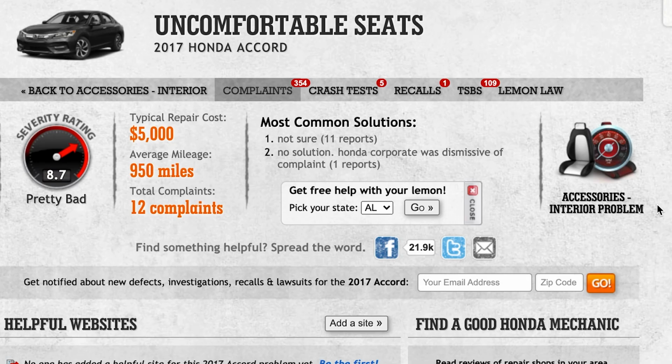So on this one, I had to dive further, and if you click into any of the most common issues, you can see a severity rating on CarComplaints.com along with some information. Apparently, people found this as pretty severe at an 8.7 rating, and that there's basically no solution here as Honda Corporate was dismissive of the complaint. Personally, I've sat in and driven the 2017 Accord and did not find the seats uncomfortable.